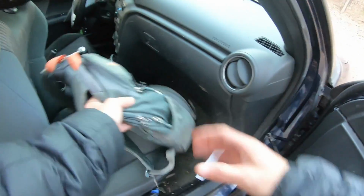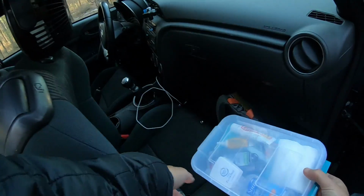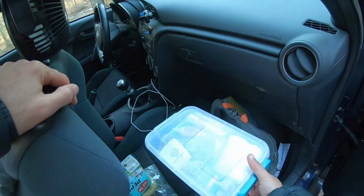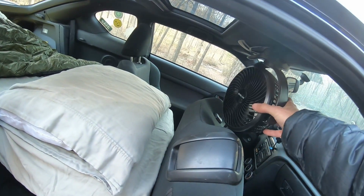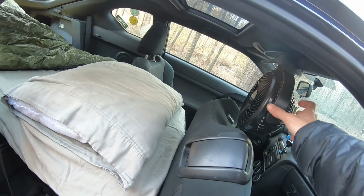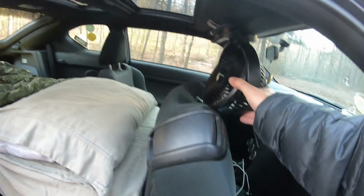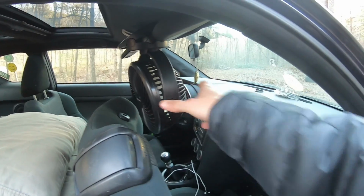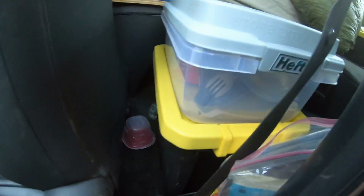I've got my day pack up here, fishing pack. There's a toiletry bag, some extra food I just brought along as an emergency in case. And I got a little fan up here that's battery operated, and it can also run off a USB too. It moves all the way around, so it kind of goes anywhere I want it, and it just clips right up here. So real quick, I've got a pair of Crocs right here.